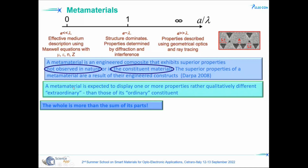So in a metamaterial, you expect to have one or more properties which are, let's say, pretty extraordinary compared to the properties of the ordinary constituents of the metamaterial itself. So somehow we can say that the whole is much more than the sum of its parts.